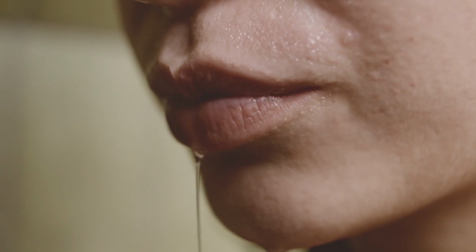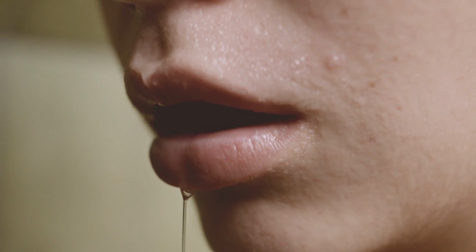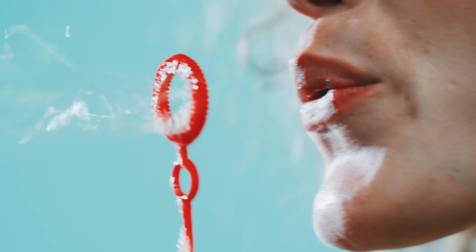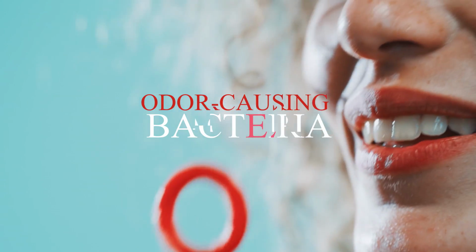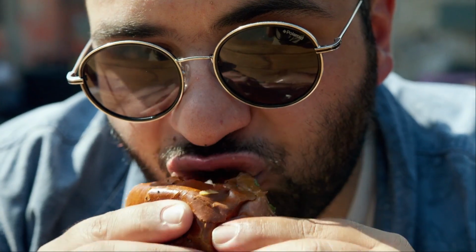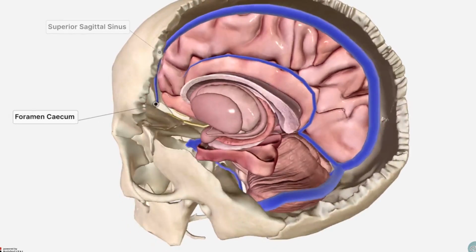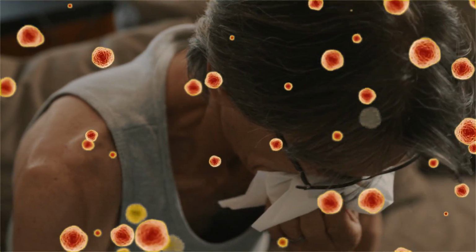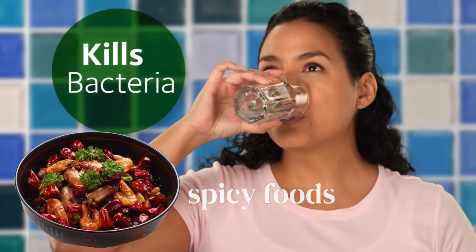Hot peppers can make your mouth watery, dilute your saliva, and reduce its effectiveness as an antibacterial. Eventually, this makes your mouth more favorable for odor-causing bacteria. Spicy foods, including hot peppers, can also stimulate mucus production in the sinuses. If excess mucus flows down the back of the throat, it can create an environment for bacterial growth, leading to bad breath. You can prevent this from happening by brushing your teeth or using mouthwash after you eat spicy foods.